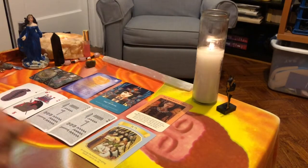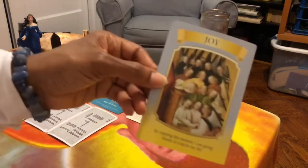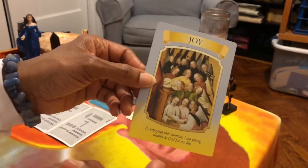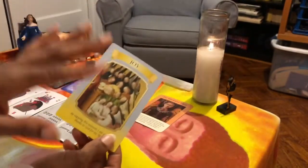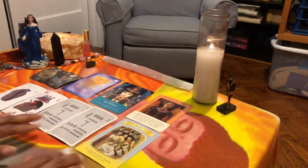You could spend it however you want. You can look nice. You can go out. You have a nice place to live. Everything is going good, but you're living for right now. You're living in the moment, and that's it. You're having a good time with your money, okay? You are enjoying this moment, exactly what I just said. I am giving thanks to God for my life, which is a beautiful thing. You have joy. There are no real obstacles and problems.